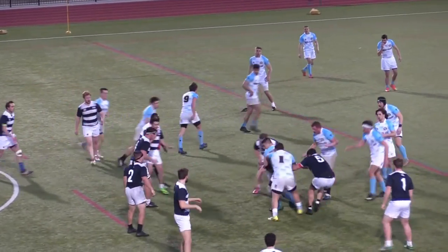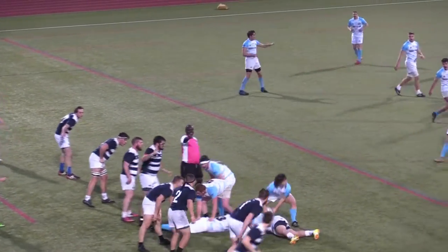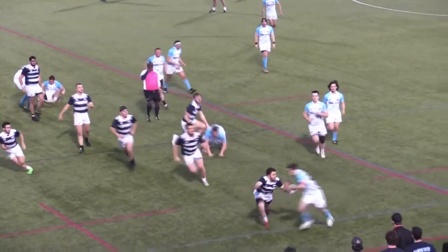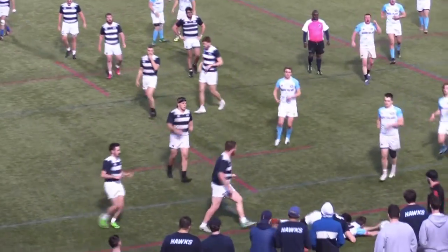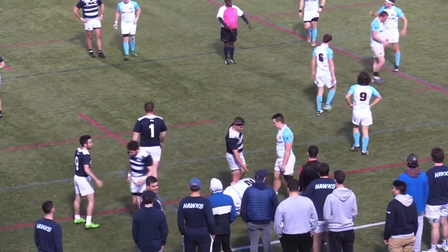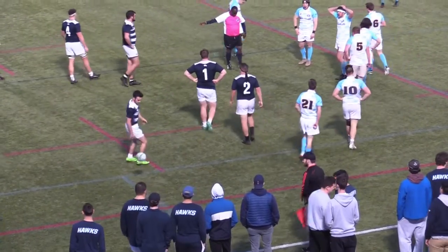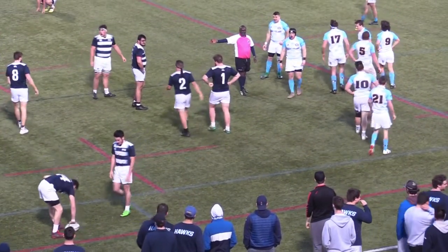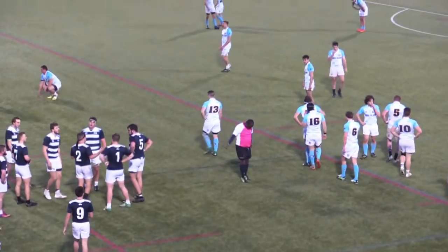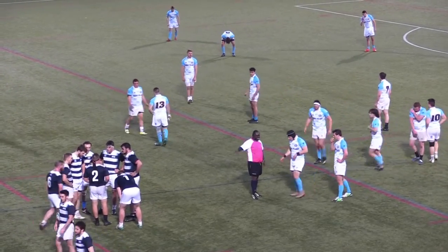Well, there's a knock. Oh, it looked like that was knocked backwards. All right, out to the outside center. Ooh, a lucky bounce there. That was a fortuitous bounce, but he's got a forward pass on URI this time out there. I don't have a good angle to see that one, but we'll go with you, ref. If you say so. What choice do we have?